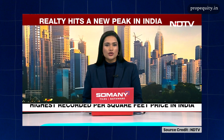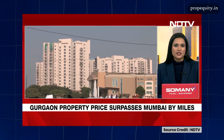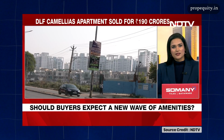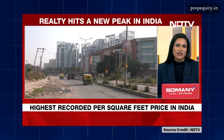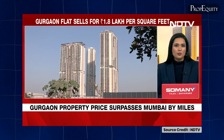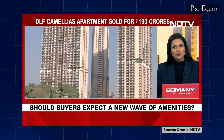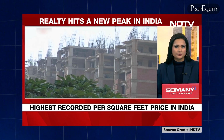Our top focus, a new benchmark has been set in the luxury real estate market with the recent sale of a penthouse in Gurgaon's exclusive DLF Camellias, priced at an astounding 190 crore rupees. This deal not only marks the highest price for a high-rise condominium in Delhi NCR, but it is also one of the largest in India in terms of price per square foot. Now, Delhi and Mumbai, remember, are considered the most expensive cities in the country, but Gurgaon has overtaken Delhi and Mumbai in terms of price points and luxury offerings.